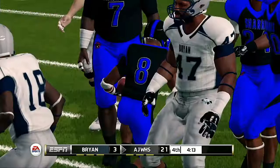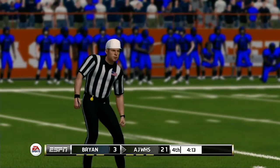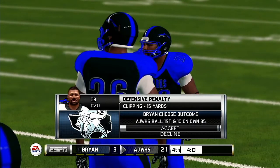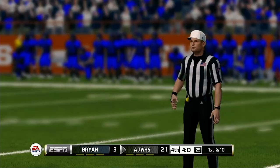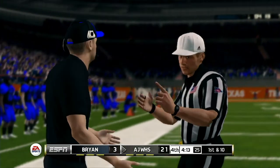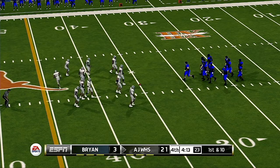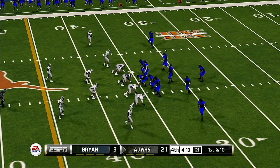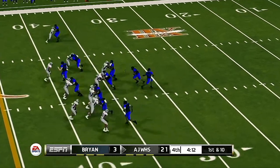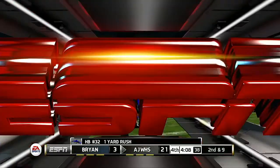Flag down, and I'm not sure when it was thrown. Let's find out. Personal foul, clipping, receiving team. That one's going to put him way back. You just can't block a player from behind like that, or it's going to cost you. From their own 35-yard line, first down. And he hits him hard at the 36-yard line.